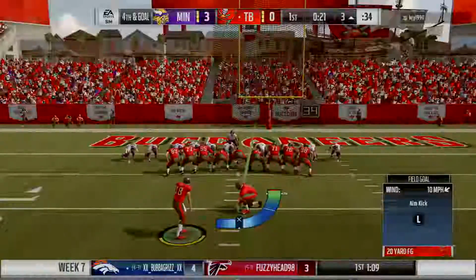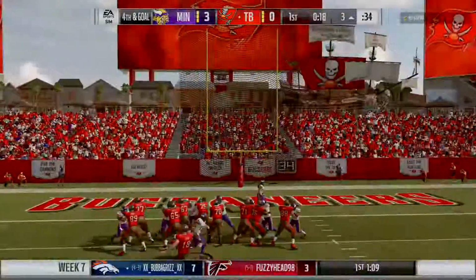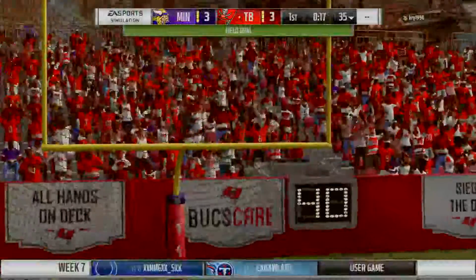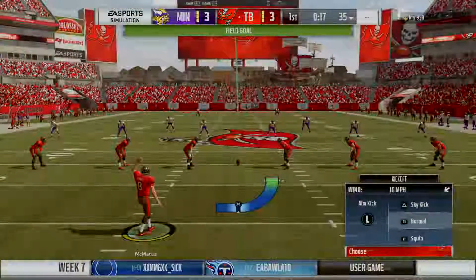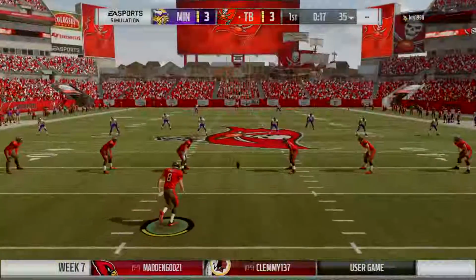There are certain drives in a game where anything less than a touchdown that caps it feels like an absolute disappointment. This is one of those drives. A dozen plays on that drive that ends with the field goal.